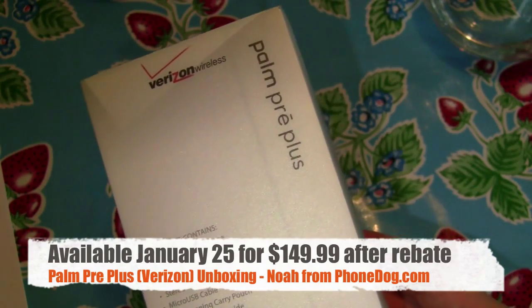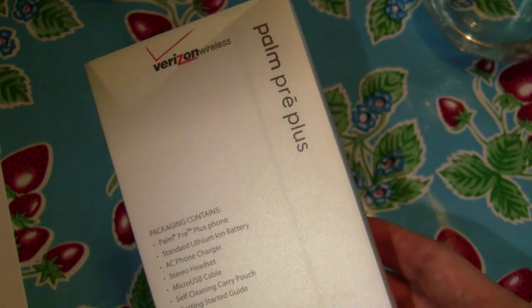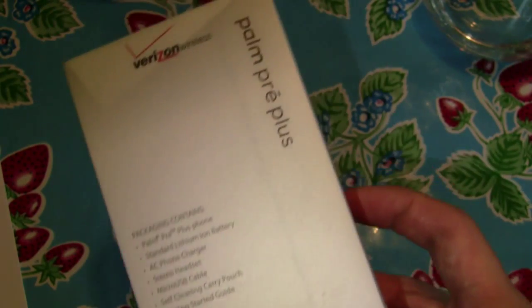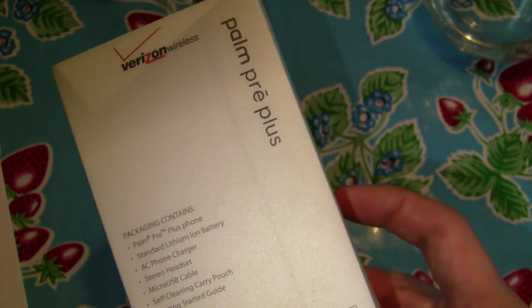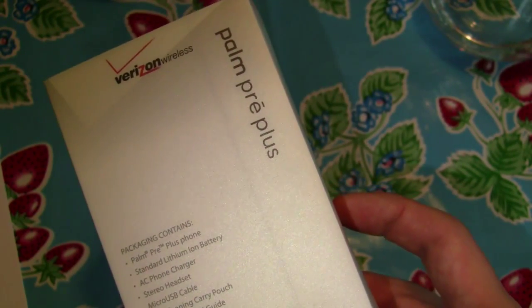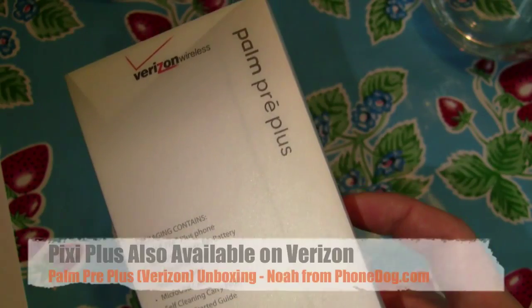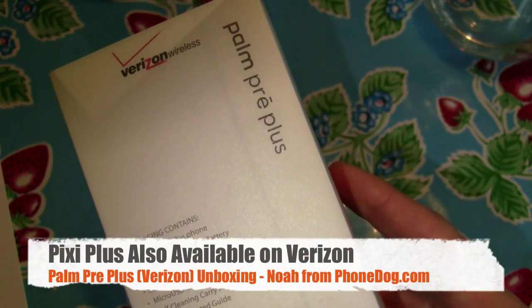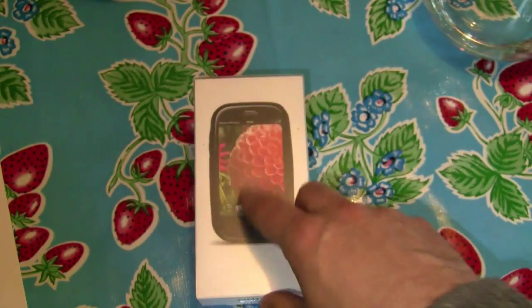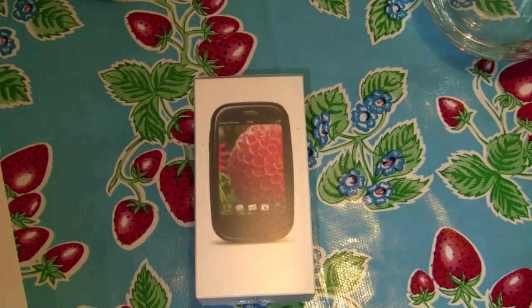And even though you might be watching this video way down the line after it's over, apparently they're going to do a buy one, get one free promotion upon launch. Buy a Pre Plus or a Pixie Plus and get a second phone free, a Pixie Plus, not a Pre Plus. So you can have a Pre Plus and a Pixie Plus or two Pixie Pluses, but not buy a Pre Plus, get a Pre Plus free, if that makes sense. If it doesn't, ask Verizon, they'll explain it. Anyway, $149.99 on contract after rebate is the launch price.